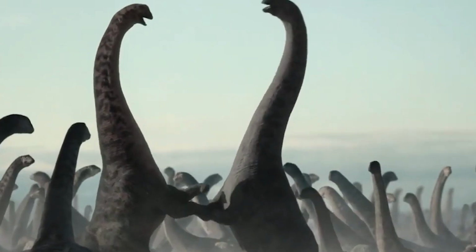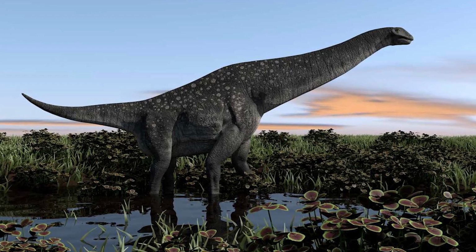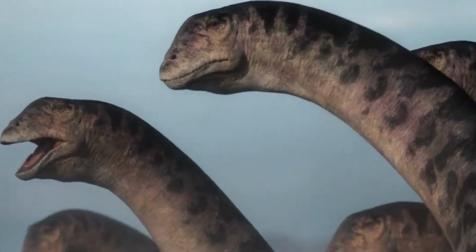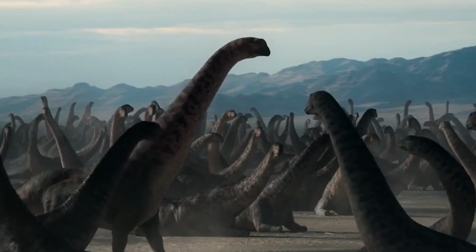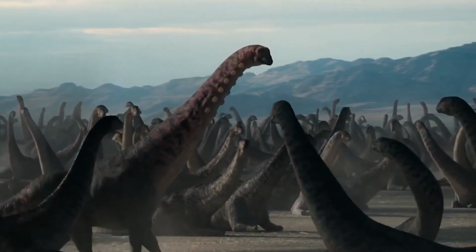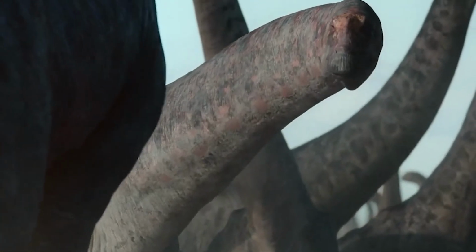But what about the big boys? Titanosaurs were some of the largest land animals ever to walk the earth, so they would have had a correspondingly massive blood volume. Estimates suggest that a typical titanosaur could have had anywhere between 500 and 1,000 gallons of blood in its body. This is based on calculations of their estimated weight and metabolic rate.